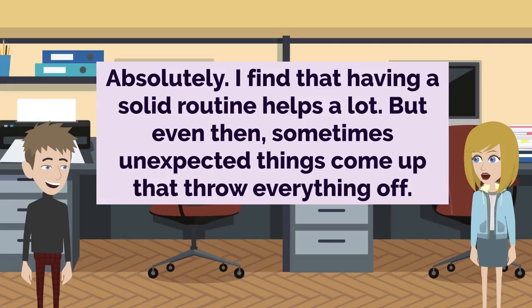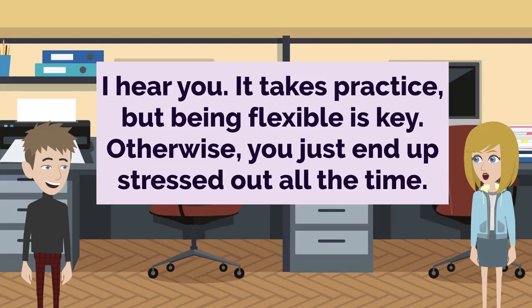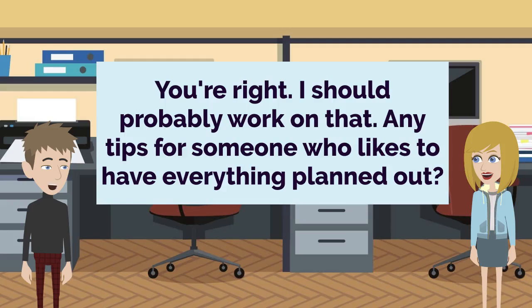Absolutely. I find that having a solid routine helps a lot. But even then, sometimes unexpected things come up that throw everything off. Exactly. That's where I struggle the most. I'm not great at adapting when my schedule gets disrupted. I hear you. It takes practice, but being flexible is key. Otherwise, you just end up stressed out all the time. You're right. I should probably work on that. Any tips for someone who likes to have everything planned out?